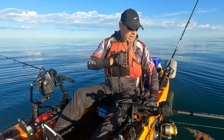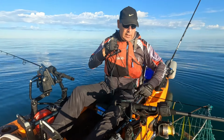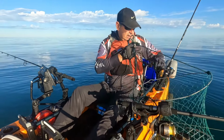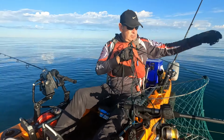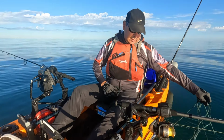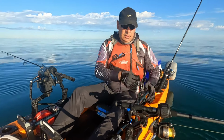Every time we're pulling the squid jags up, there's been weed on them. We're not going to catch any squid when that's happening. The current's still just ripping through. Little rock crab. Check the other one.